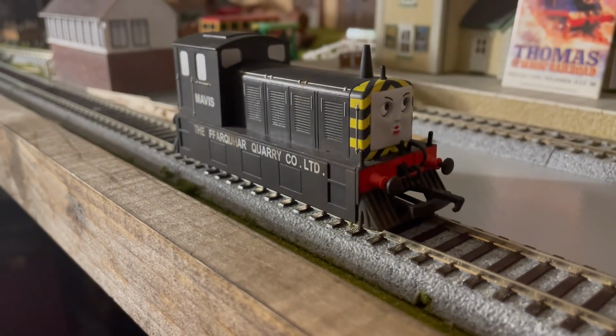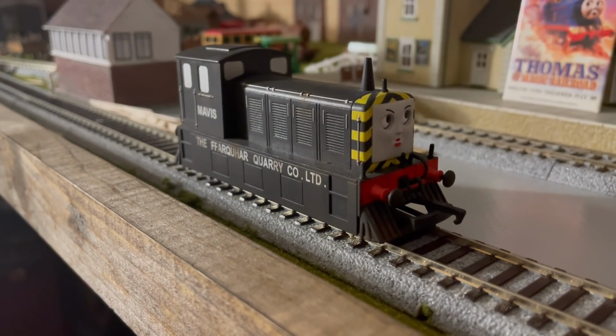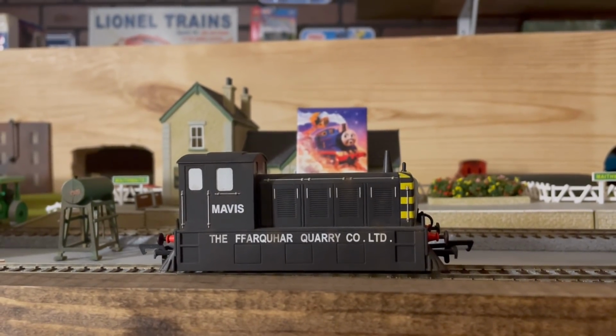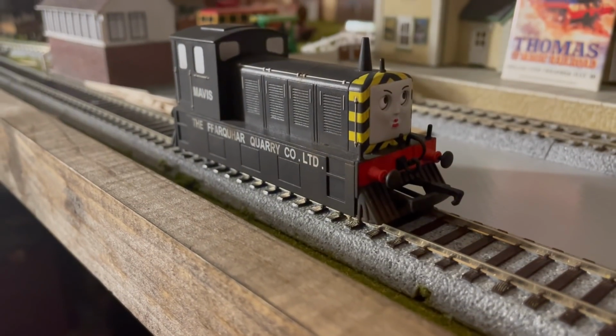Next up we have Bachmann Mavis, which features red lipstick, weathering, and a coat of matte clear. A lot like Edward, there's not really much to this model, but it's still a model that I'm quite proud of. And from what I can recall, I've never had a problem with my Bachmann Mavis, so performance-wise this model has definitely been one of the best.